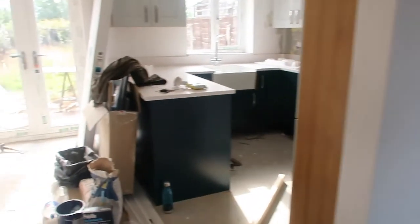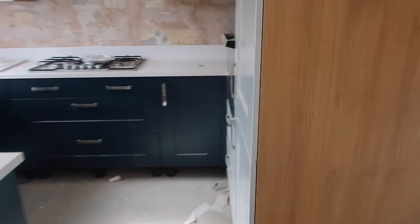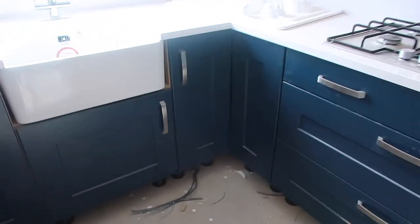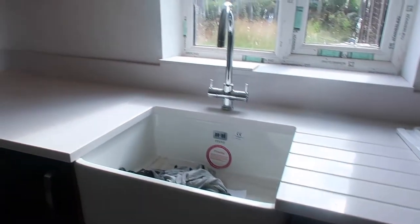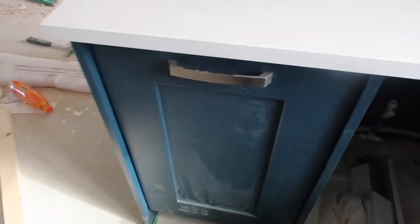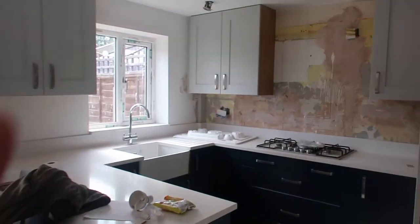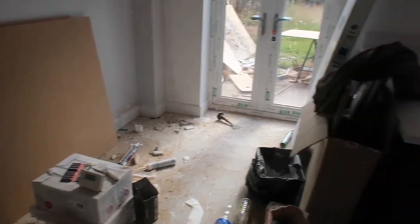And then the kitchen, we're still waiting for a few bits, so our extractor pan hasn't arrived, and there's an end panel for this cabinet here. But we're really pleased with it so far. Belfast sink, little slimline dishwasher, which is exciting because we've never had one of them before. Fridge, oven. We went for the blue bottom cabinets and the grey at the top, which we're pleased with. And then we'll have a small dining table and chairs here.